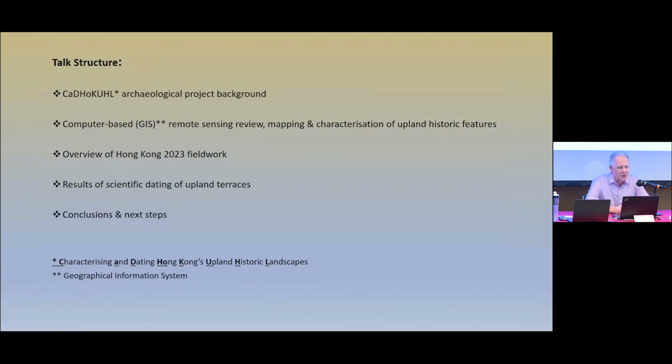I'll begin by going into the project background and then say something about the computer-based remote sensing work that we did, reviewing old maps, aerial photographs, airborne laser scanning data, LIDAR data, to identify and map these upland historic features. And I'll go into some detail about the Hong Kong fieldwork, which we conducted in collaboration with our colleagues at the Antiquities and Monuments Office in 2023, more or less at this time of the year, last year. And then look at the results of that scientific dating work that we've done on the upland terraces and present some conclusions and consider some next steps for the work.